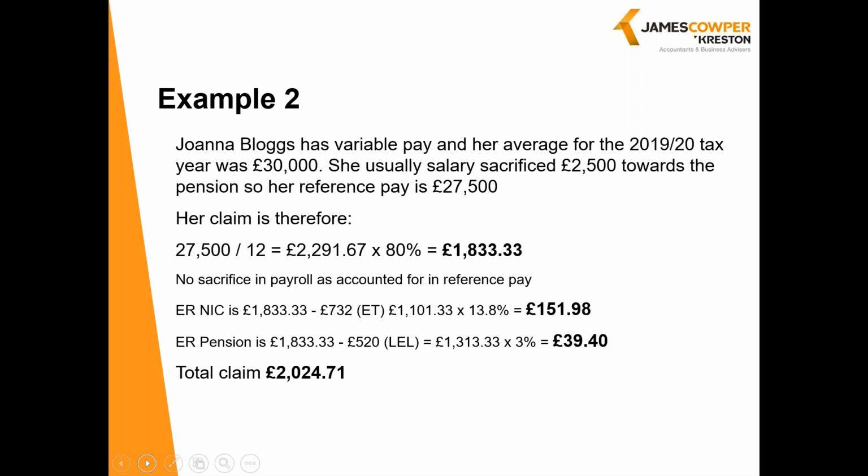If you top up payments, then again, all you could claim, you could pay Joanna, for example, 3,000, but you can only claim based on what I've put on the screen here.